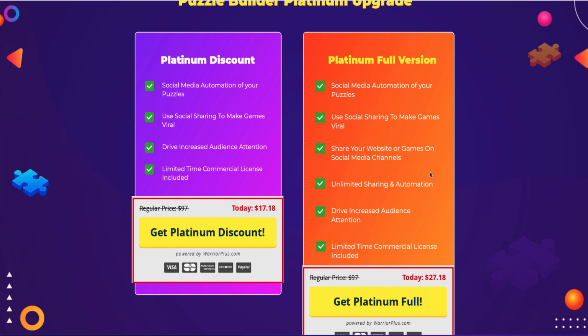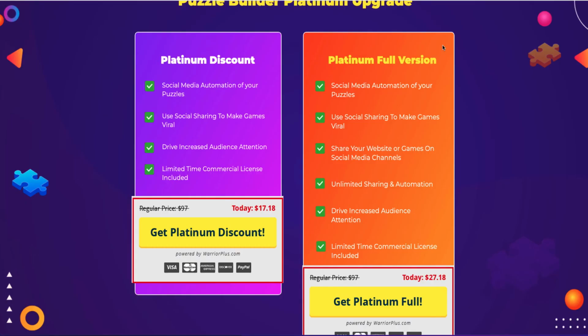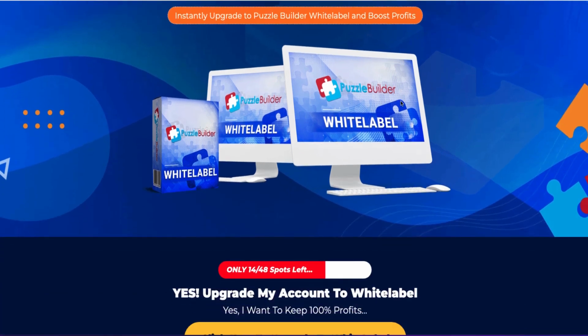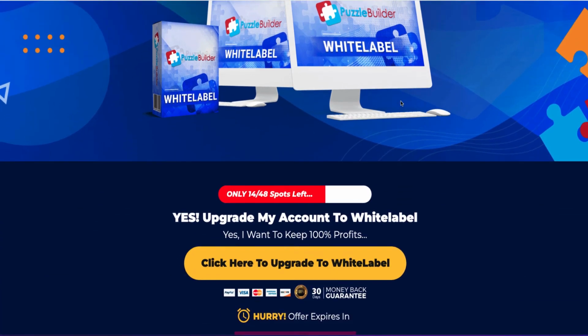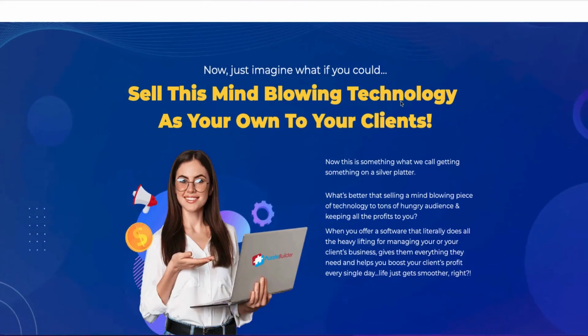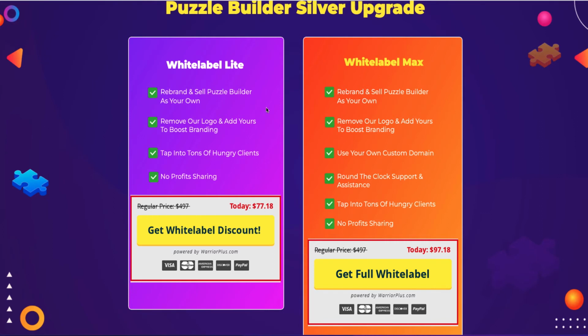So it's not actually talking about creating the book on automation or anything like that. What it's doing is telling you about social media automation of your puzzles using social sharing to make games go viral. None of it's relevant to actually creating books. And then the final upsell is to buy the white label of the Puzzle Builder, which you can probably find on Code Canyon anyway. And I wouldn't use it because it doesn't create the correct books. So this is what you get.